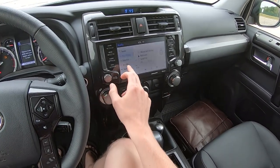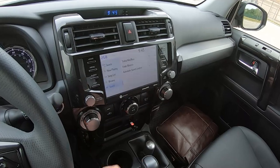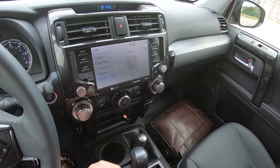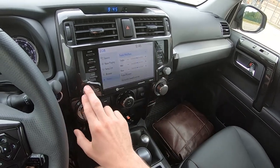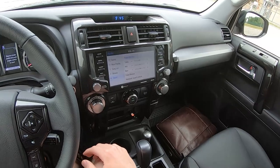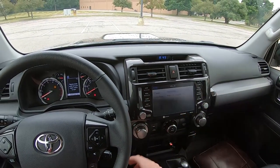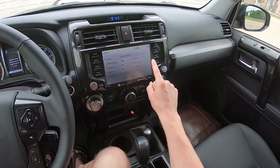Sound settings, we go here, pretty standard fare. You've got your front, rear, left, right, fader, and balance. And you've also got treble, mid-range, and bass. Let's test those out here once the bass guitar hits. Or is it a bass guitar? I've only listened to these tracks like 70 times.